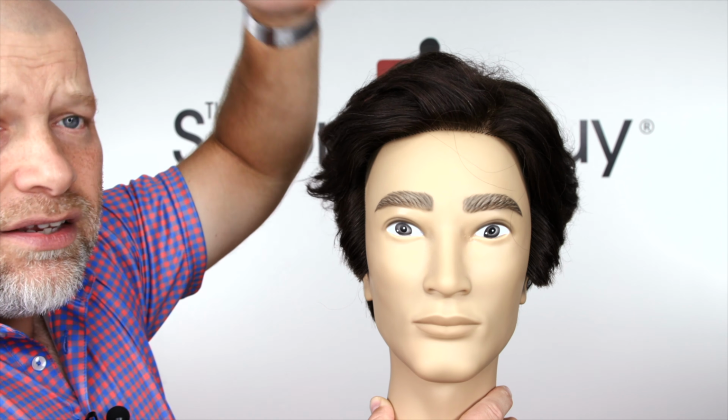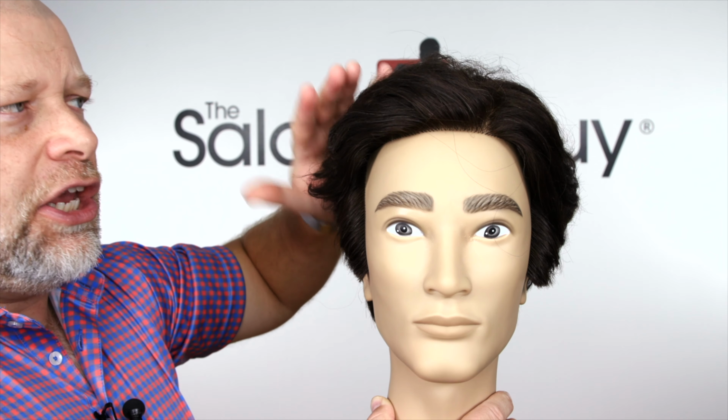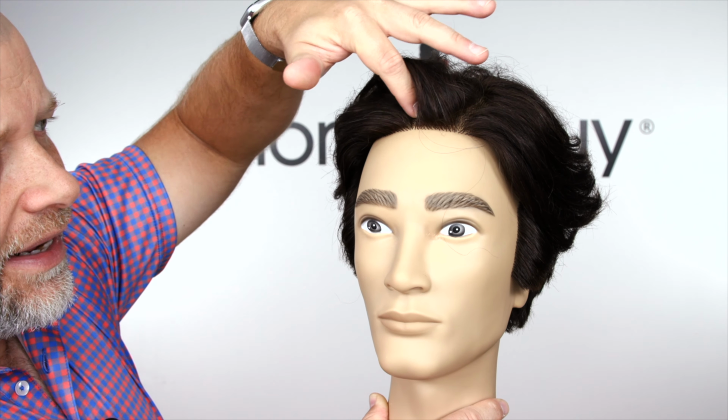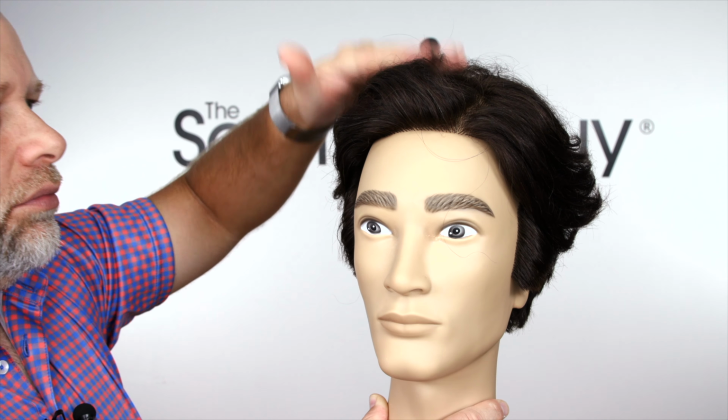It is human hair. People say, oh, it's mannequin hair, dummy hair. No, this is actual human hair that was implanted into this mannequin, okay? So that's what I have to say about that.